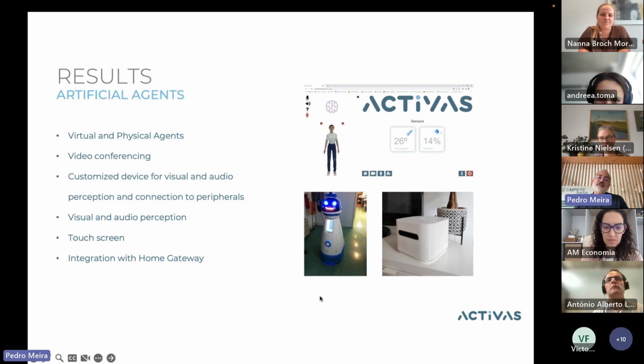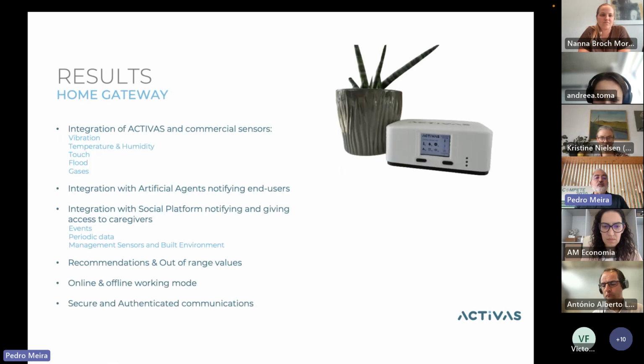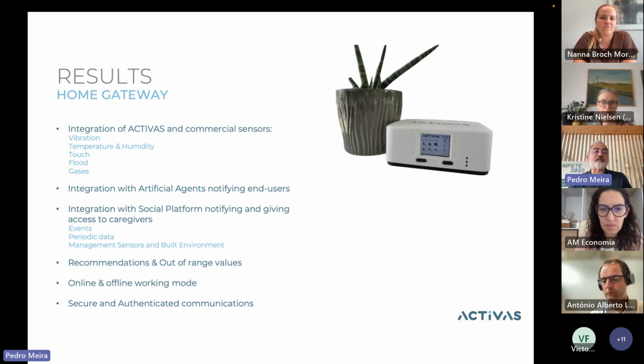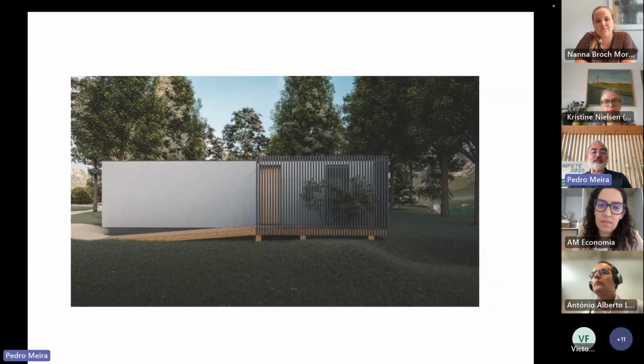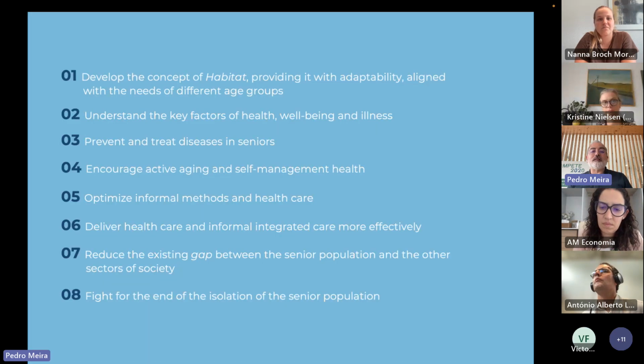Just to give you a little notion about what was built inside Ativas: the home gateway itself, which is a product of Ativas, and what kind of commercial sensors are going in first: vibration, temperature and humidity, touch, flood, gases, and all the domotics that are inside the home. And these are examples of modular constructions that we built from Ativas. And finally, the goals, the 8 goals, and this is the last slide.